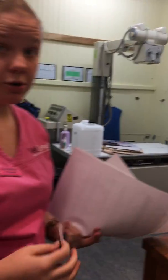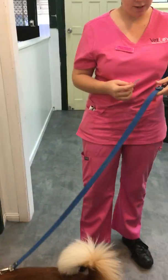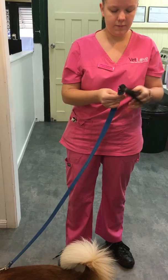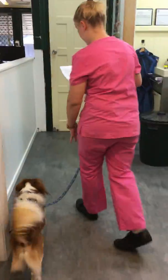Now I would typically use a slip lead to transport an animal throughout the hospital, but seeing as Riley is wearing a harness, this is less necessary. Alright, now we'll head on through. Come on, Riley.